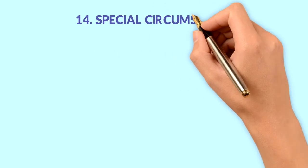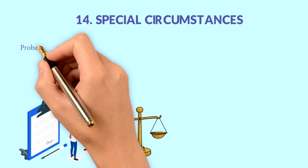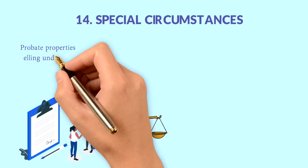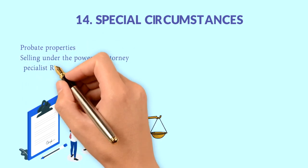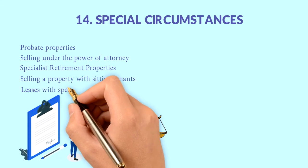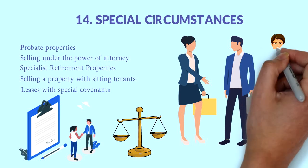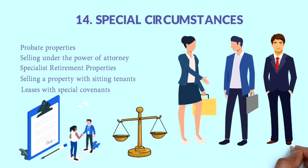There may be special circumstances and requirements for some properties. These include probate properties, selling under the power of attorney, specialist retirement properties, selling a property with sitting tenants, or leases with special covenants. It may require more paperwork and legal representation. Your estate agents will guide you through, and you may need to consult a legal advisor in some circumstances.